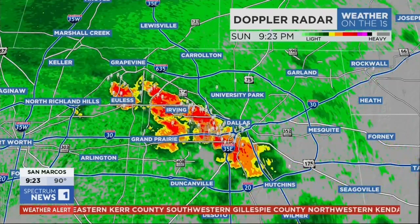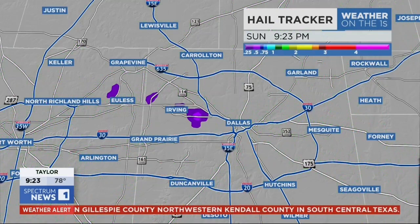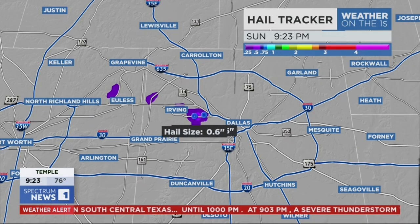And that's not to say we couldn't still see hail and some damaging winds. In fact, let's just look and see if there's hail. Yeah, there's at least some hail showing up there. But again, this is below severe limits, about 1/2 inch to 6/10 of an inch. All of that is below severe limits for hail. And the severe thunderstorm warning for south central Dallas County is now canceled as the storm has moved out of the area.